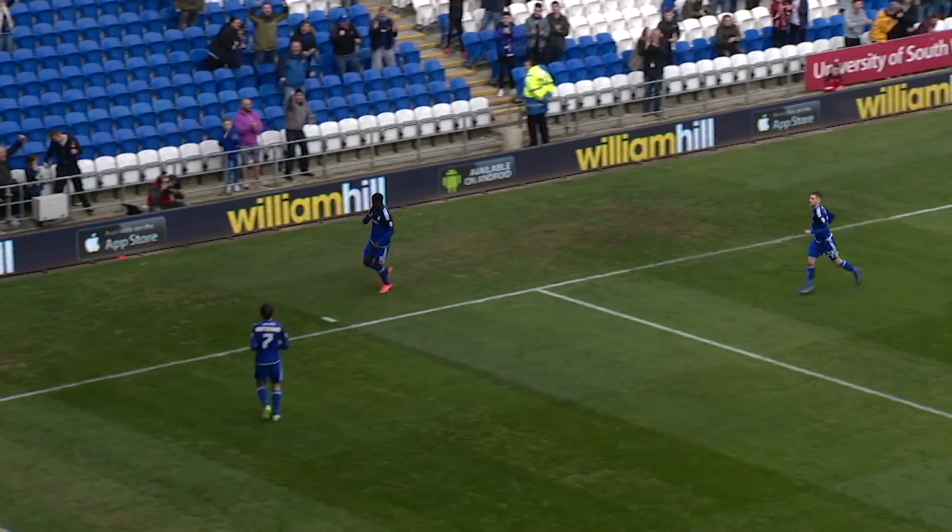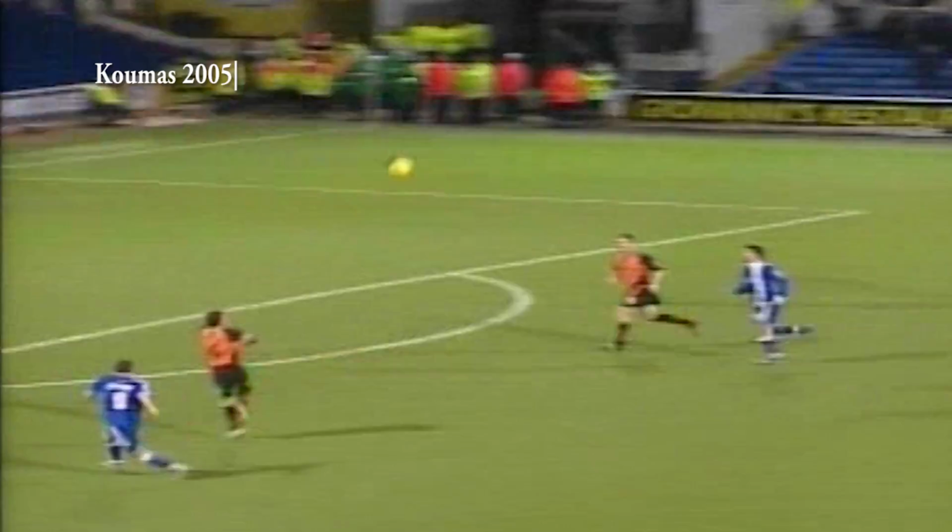Ball turned back to the halfway line. Fox, a long crossfield ball. It's one chance here. Can Kumar settle it? Kumar slipped. He could get the shot in.